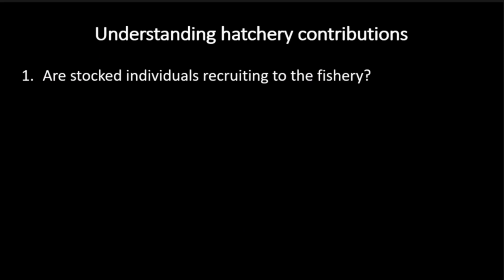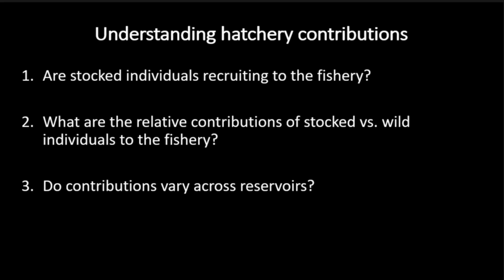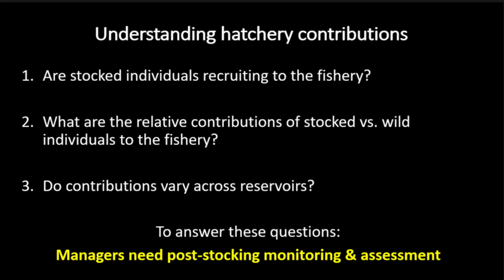So understanding that contribution, some more questions that we need to know. A, are stocked individuals recruiting to the fishery? This is just an assumption that when we put fish in there, they're going to stay in the fishery. Two, what are those relative contributions of those stocked individuals versus wild individuals in the fishery? And then three, do those contributions vary across reservoirs? So that's another chapter in my dissertation, is understanding that variation across reservoirs. But ultimately, to answer all these questions, managers need to know about post-stocking monitoring and assessment.